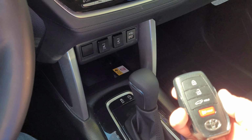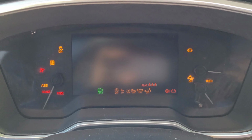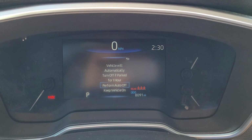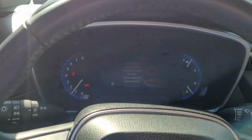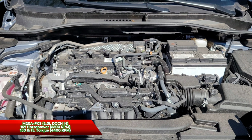So, as long as your key's in the interior, all you have to do is put your foot on the brake and press the engine start stop button. The 2022 Toyota Corolla Cross comes with Toyota's 2-liter Dynamic Force M20A FKS inline 4-cylinder, making 169 horsepower at 6,600 RPM and 150 pound-feet of torque at 4,400 RPM.